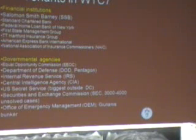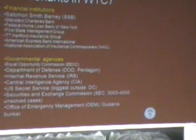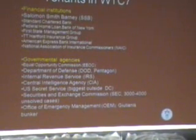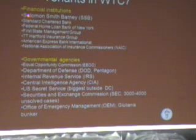Now, who were the tenants in Building 7? There were, of course, bankers and commercial companies, which are not really important in this connection. The only one worth mentioning is the Salomon Smith Barney company, which occupied the upper 20 stories of the building. So for this reason, the building is often called the Salomon Building, in particular in British and BBC productions.